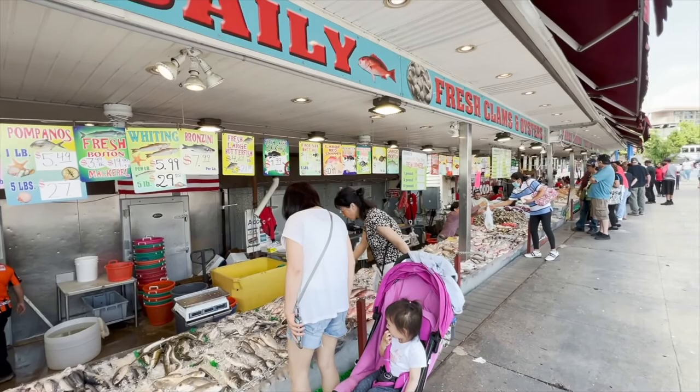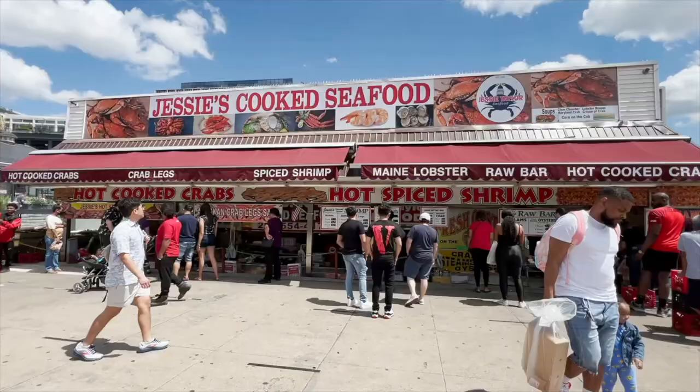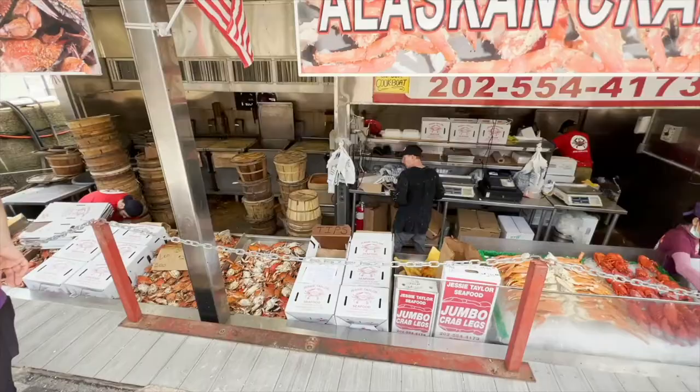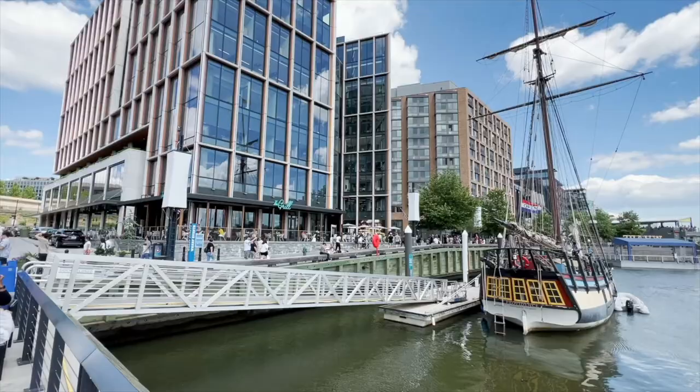For quite a long time, the wharf was really just known as a place to come down and enjoy a marketplace where you can buy fish, cold, warm, anything you can think of that involves seafood. But now, today, it is so much more.